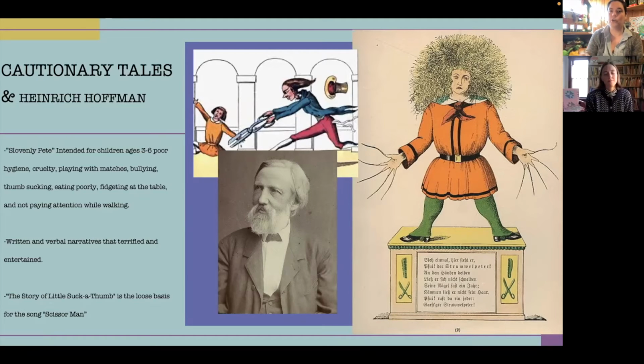Brush your hair, cut your nails, brush your teeth, sit up straight, don't spit your food out. He also wrote about this guy here, and I'm not going to say much more about it because we're going to do something kind of fun today at Art in Focus that we hadn't done. His written and verbal narratives terrified children, yet entertained, which makes me think about the advanced humor of Pixar today. It's not scaring kids, but it's got an adult theme to it that children can enjoy. I will say that Struwwelpeter was the inspiration for Edward Scissorhands.